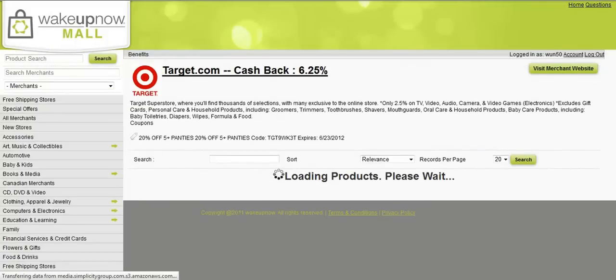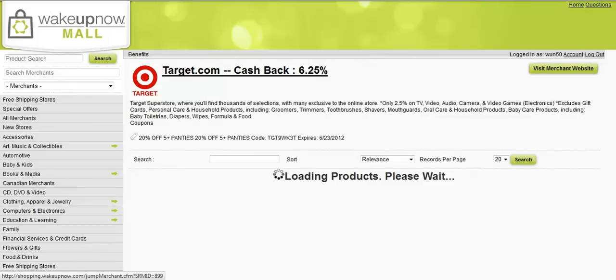The great thing is that I can just click the link, and it's going to take me right to Target.com's website. There's nothing that you need to put in. All you do is you just shop here, and then the cash back will kick back to your account within WakeUpNow. I just go through just like I would normally, right to Target.com, and it has what's called a tracking cookie. As you're at the Target.com website, it's going to track your purchases back to your WakeUpNow account. So it'd be the same as if you went to Target.com directly, except you would not get the cash back unless you came right through your WakeUpNow account.